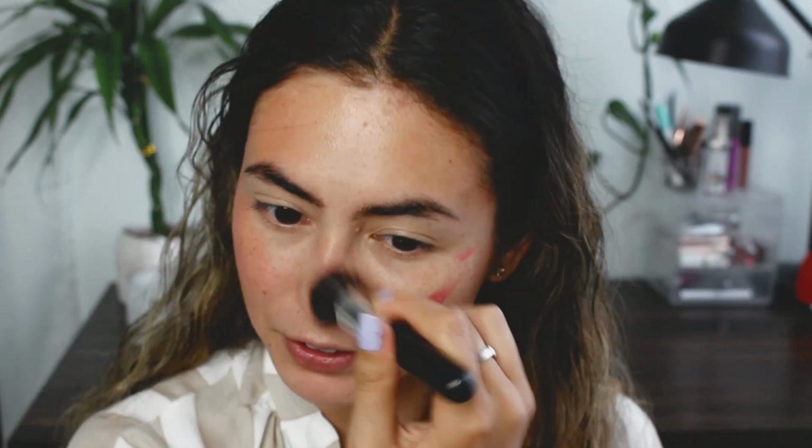That's just like me trying to justify how I over blush my face all the time. I also always like to get my nose and my chin because I feel like it balances out my complexion a little bit and it gives me that more natural blushed look, so it makes me look like I got too much sun versus just having really obvious blush on my cheeks.